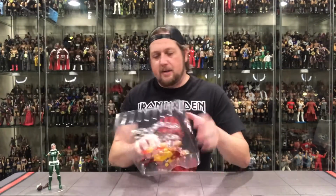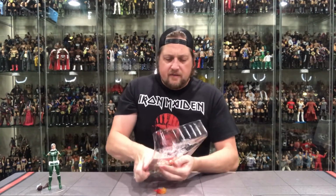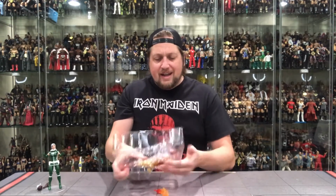Boy, I'm excited about this one. Probably my most wanted villain, him and Black Tom, and we got both of them in the last 6 months. So very happy to see both these two in the Marvel Legends line, in the recent release line.